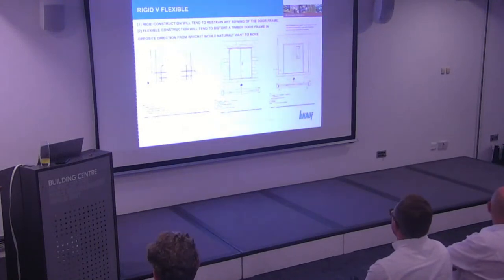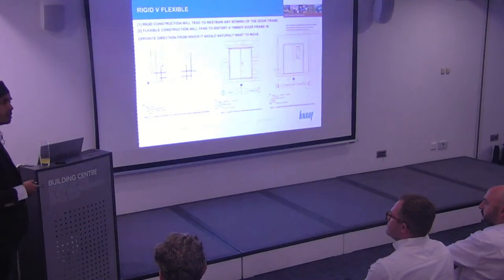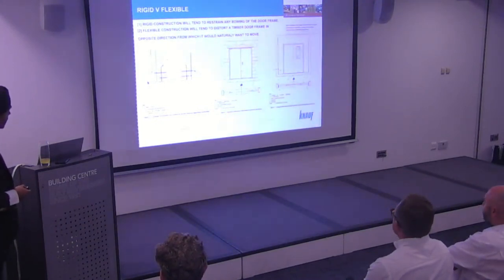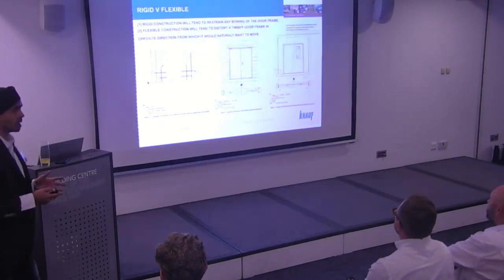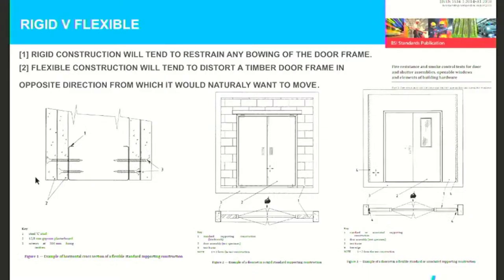Just a couple of slides on comparison of rigid against flexible. I think it's quite self-explanatory, but if you have a rigid construction, like a blockwork wall, and you put a door frame in it and a door, the likelihood of bowing happening on a rigid construction is going to be far less than if it's in a flexible partition system. I think that's quite easy to understand.